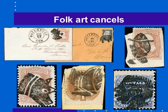We have a man with a pipe, an elephant, a man with a hat. He's actually a firefighter. You can see the BF logo on his hat. A dog, a woman in a bonnet. It's hard to kind of see her. She's facing right. And then we have a man facing left. So, okay.